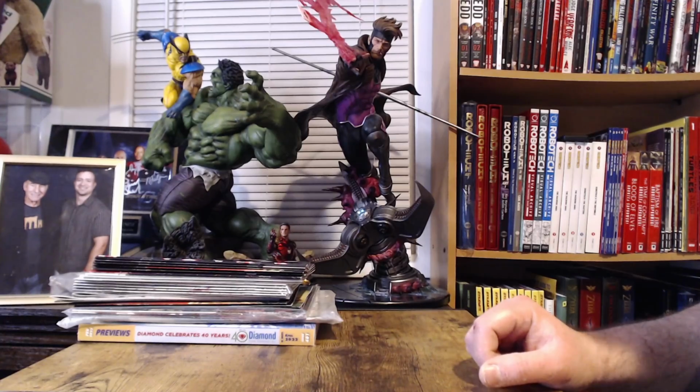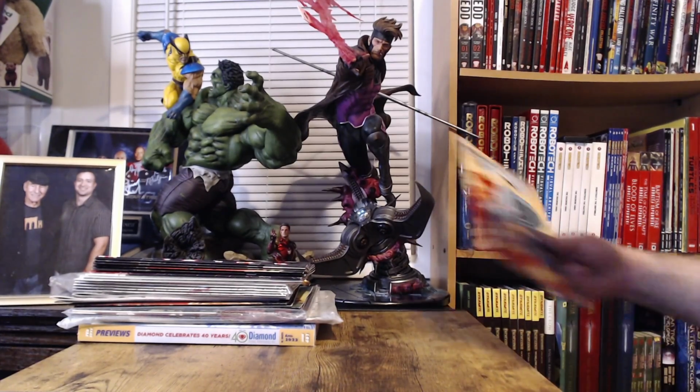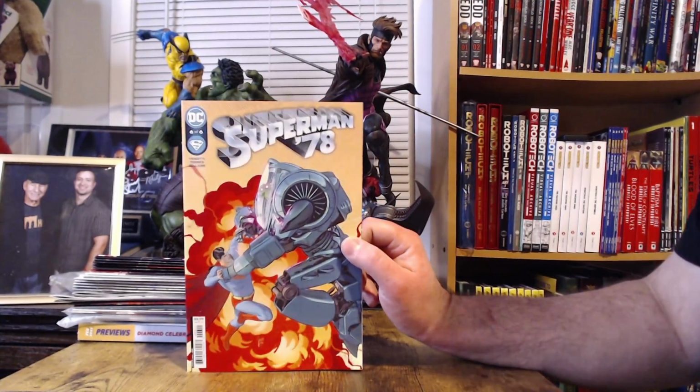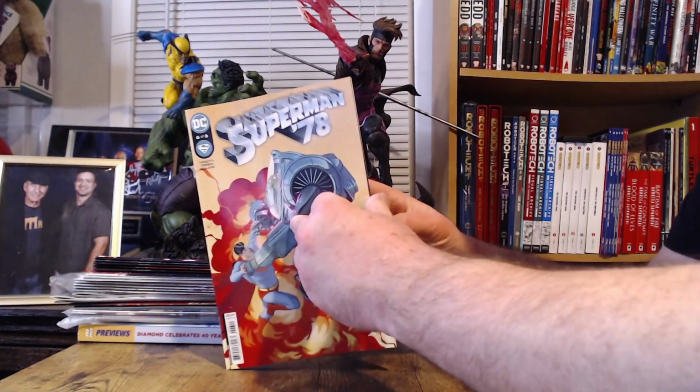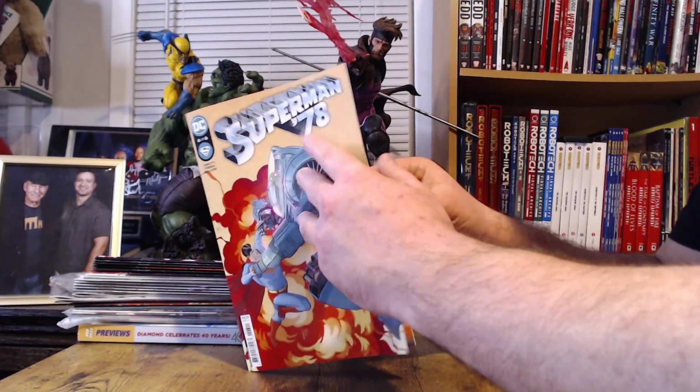Next up, we've got Superman '78 right here, issue number 6 of 6 from DC Comics. Jump in, check out some of the artwork here in this one.